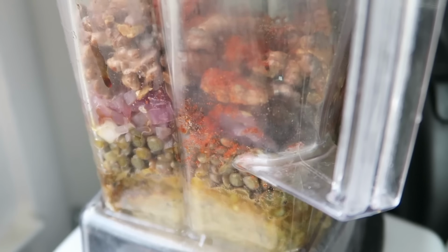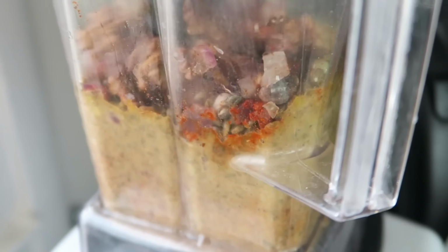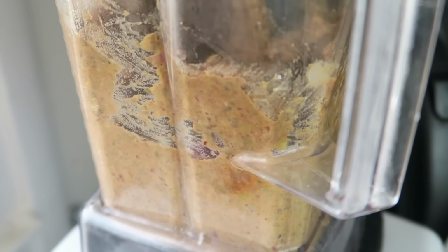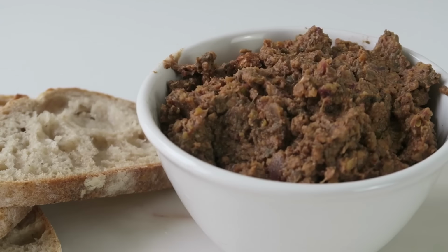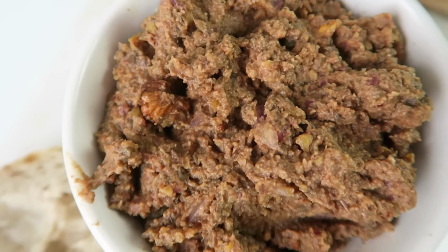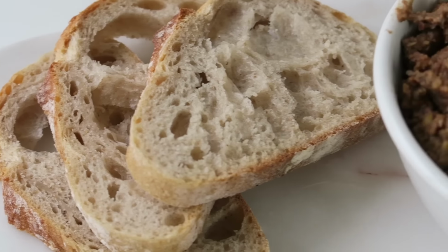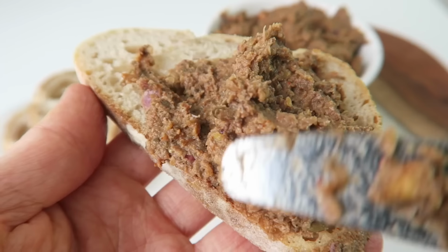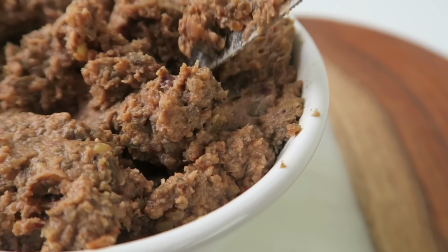So you want to blend this up, but not too much, like you want it to be a little bit chunky still. So depending on your blender, I don't really know how long it would take you, but I think it took me around a minute or something. And that's how it looks like. I was kind of amazed by how similar it looked to the meaty thing. It goes super well with carrots and bread, and yeah.